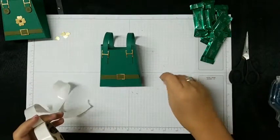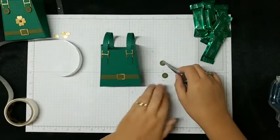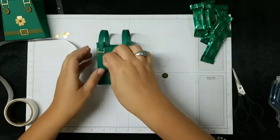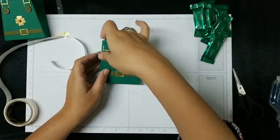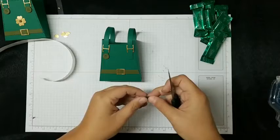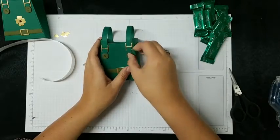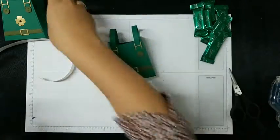So now I've got my glue dots. Make sure if you are doing your buttons that you pay attention to what side has the little raised part. There is a front and a back to it, so you'll want to pay attention to that. And we're gonna grab one more glue dot, throw it down on there, and just stick, stick, stick, stick, okay?